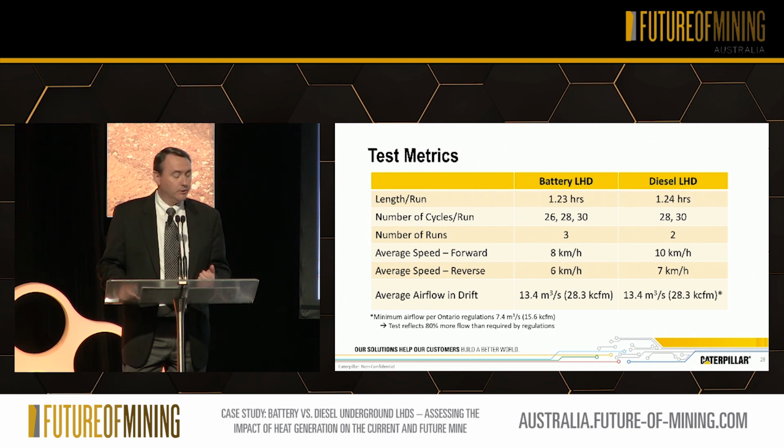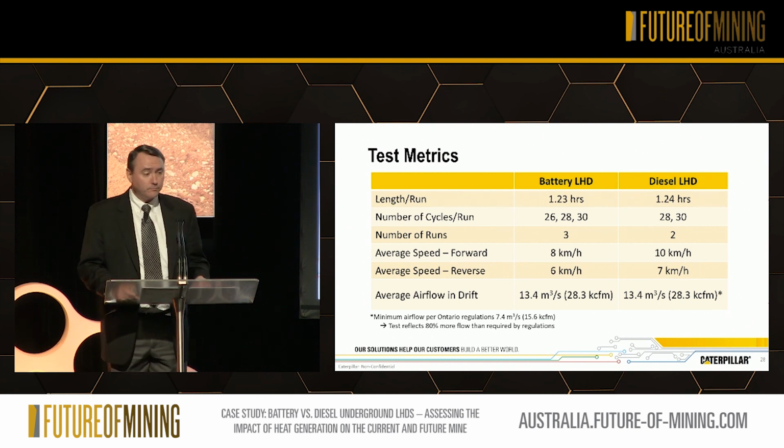And then I'll draw your attention to the note relevant to the minimum airflow. During our test, the airflow was at 13.4 cubic meters per second. This is quite high, and it's about 80% higher than the regulatory requirements for Ontario for the application of these machines. So I'll point back to that a little bit later.